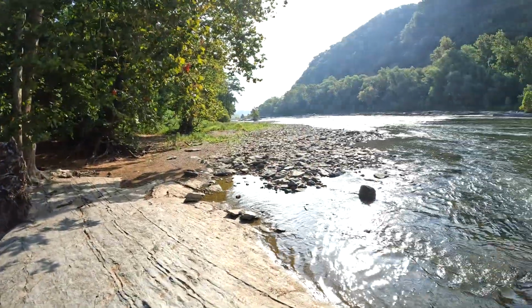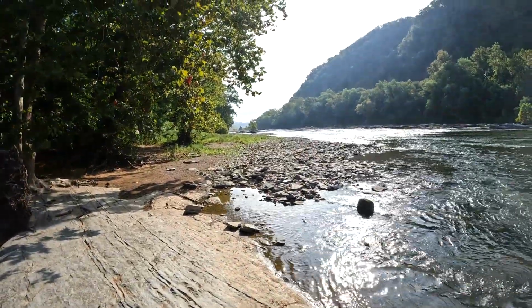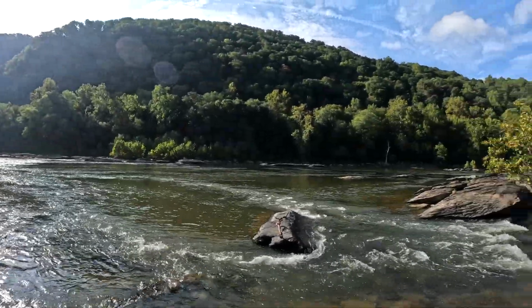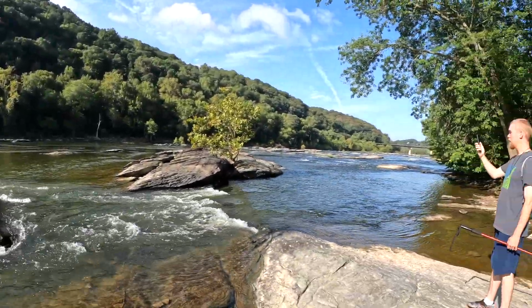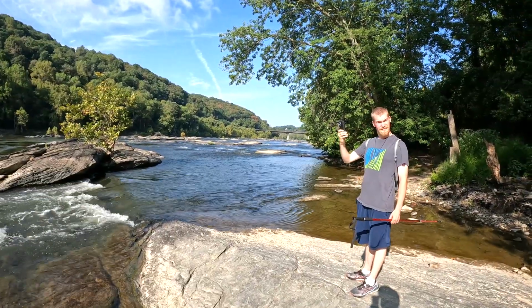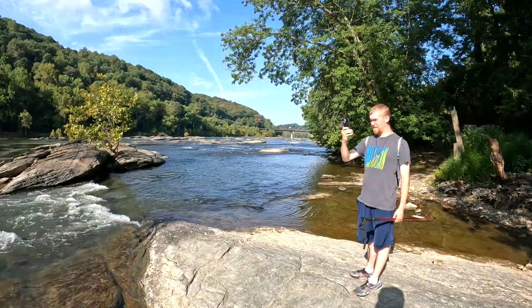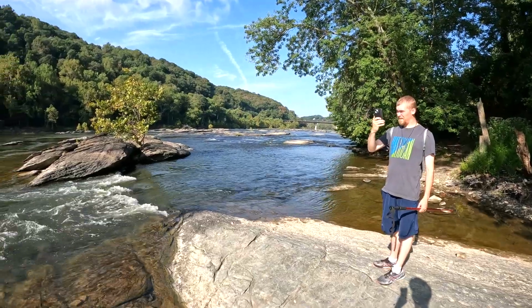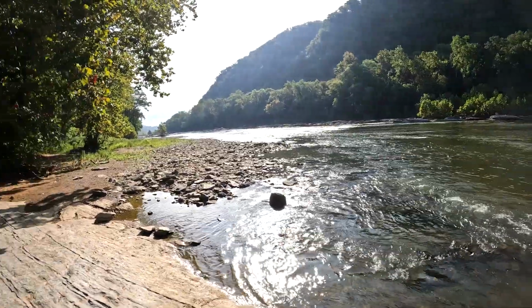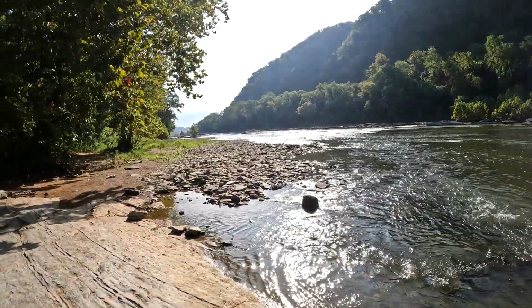This, my friends, is the Shenandoah River. Wow. Down that way is Harpers Ferry. That is Virginia. At least I believe it's Virginia, yeah. And down that way is where Cheese is at. More of the river. How about that?